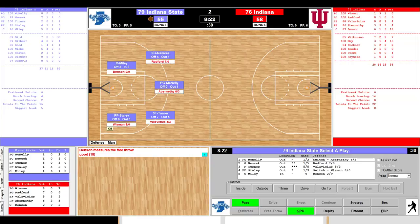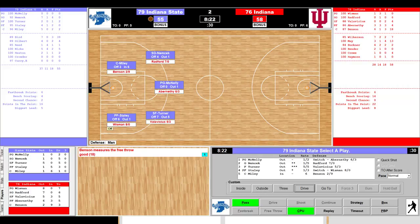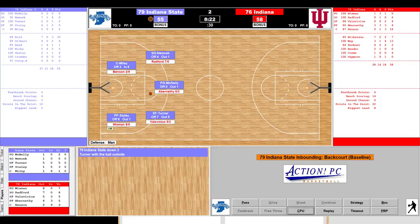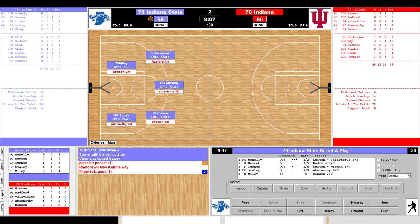And we're trying to get it to Turner. What's McNeely on the drive? Not good. Not going to do that. So they're going to try to work it to Turner. Turner has it. Man defense, Valvikas on him. And it's tipped away by Valvikas. He picked his pocket, gets it to Radford. He goes to the hoop on the fast break, and he lays it up and in with a finger roll.